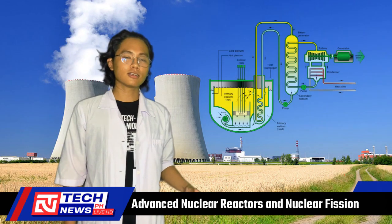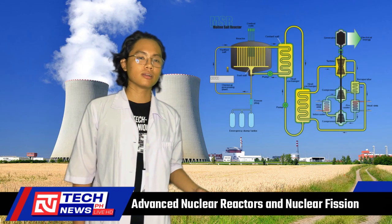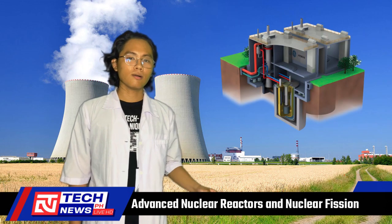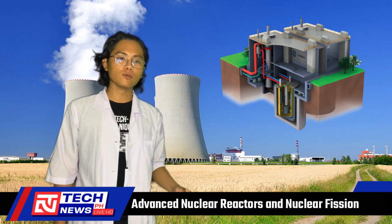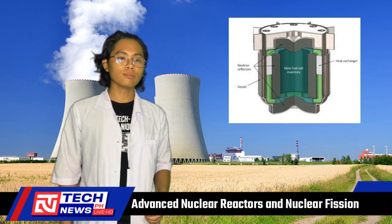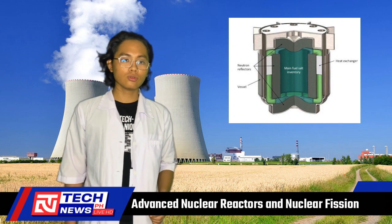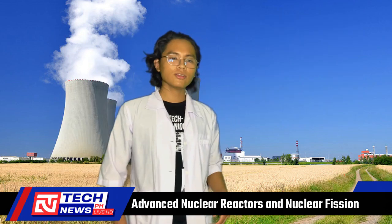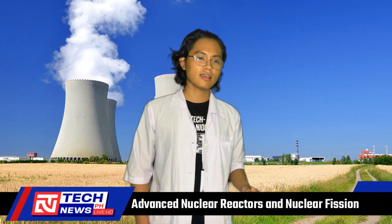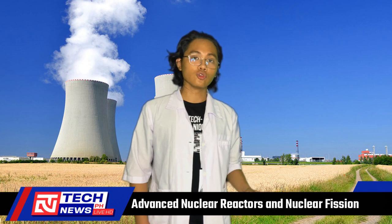Among these advanced designs are the sodium-cooled fast reactor, or SFR, and the molten salt reactor, or MSR. The SFR, with its fast neutron spectrum, maximizes efficiency by utilizing both fissile material and spent fuel from existing reactors. Meanwhile, MSR stands out for its ability to consume less fuel and produce short-lived radioactive waste, offering a promising solution to nuclear waste management. Beyond electricity generation, these reactors offer versatility in addressing diverse energy needs, from clean hydrogen production to water desalination. Their potential knows no bounds.